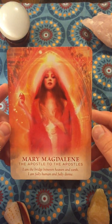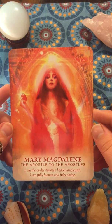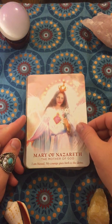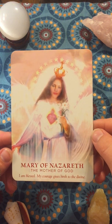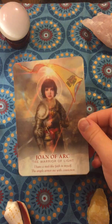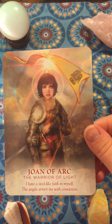Mary Magdalene, the apostle to the apostles. I am the bridge between heaven and earth. I am fully human and fully divine. Mary of Nazareth, the Mother of God, I am blessed. My courage gives birth to the divine. Joan of Arc, the warrior of light. I have a steel-like faith in myself. The angels armor me with conviction.